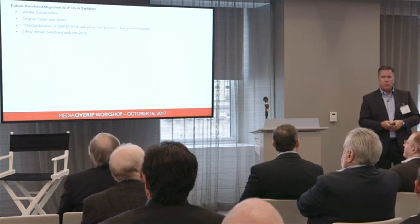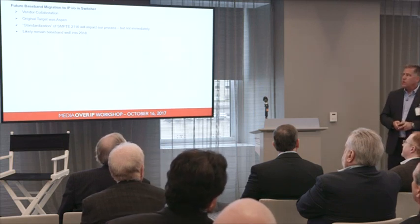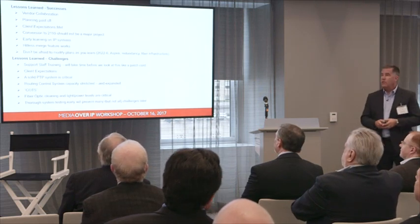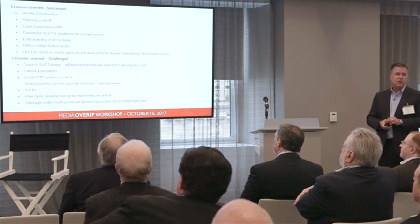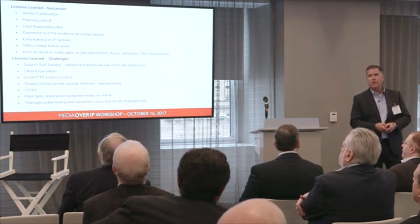But I think down the road with switchers and other off-the-shelf hardware being 2110 capable, we will need to do that for sure. So we'll likely remain baseband well into 2018. Some of the lessons learned: vendor collaboration was really, really important, not just between vendors, but for the primary vendor, and it continues to be very important today for service and support.